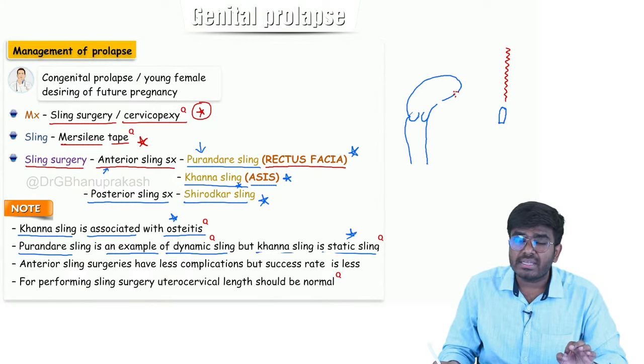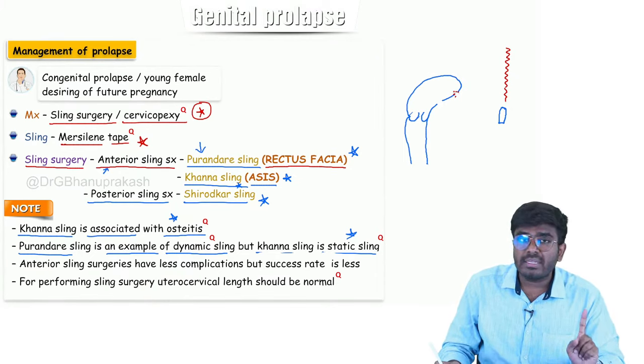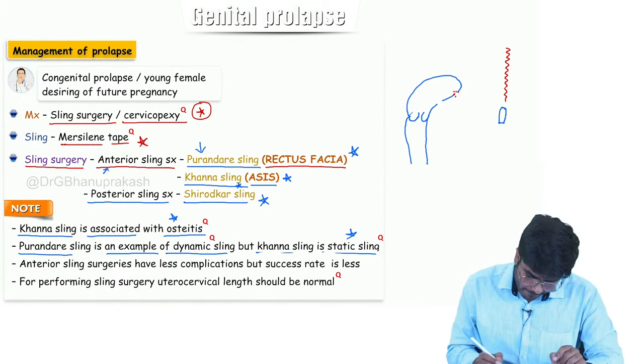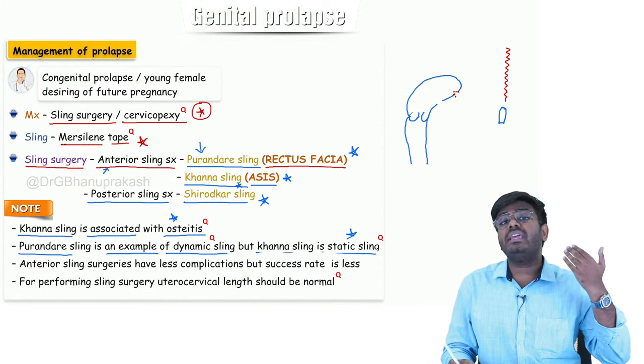So, causes osteitis. Khanna sling is an example of static sling. But Purandare sling, anterior sling, will be an example of dynamic sling. Now, see, anterior sling surgeries have very less complications when compared to posterior sling surgeries.